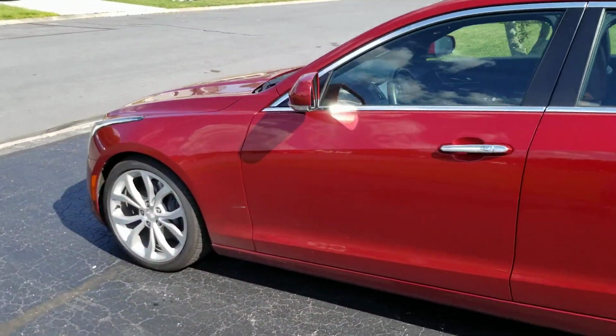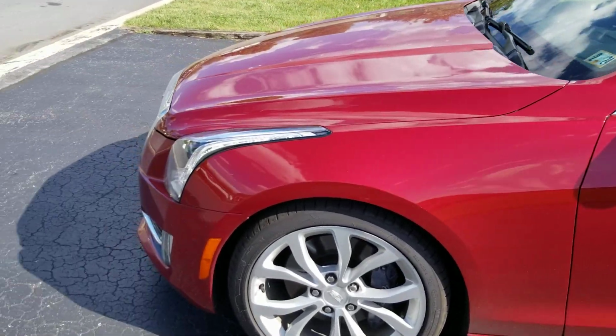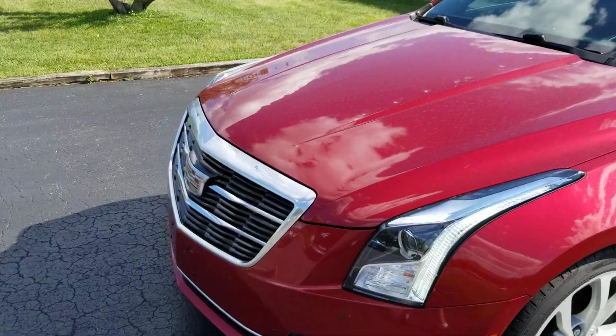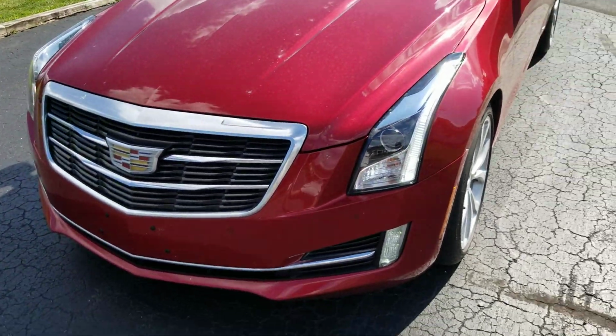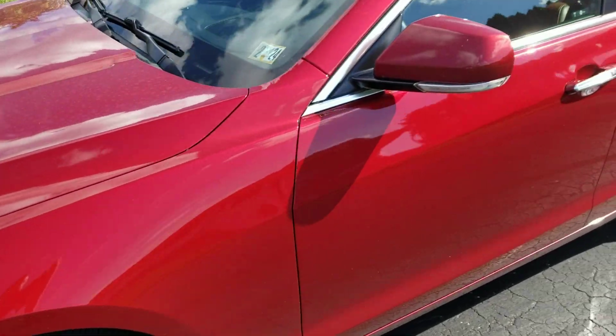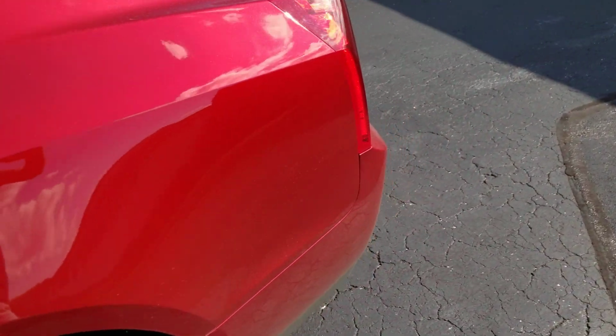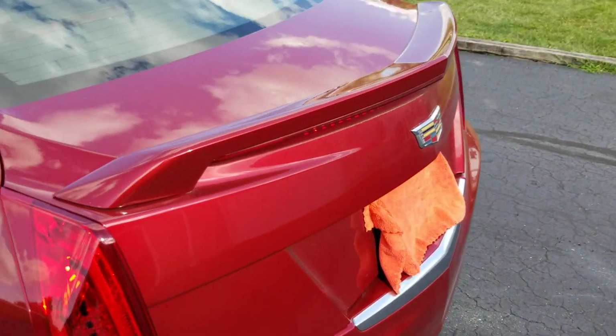If you look at the car, you wouldn't know it. There's pretty much no flaws on the car whatsoever. I've had it a little over a year now, and the car is pretty much immaculate. A couple chips in the paint on the front. Right now it's pretty dirty, but a couple chips in the paint on the front. I did have an issue with the blind spot monitoring that I covered in one of my other videos.